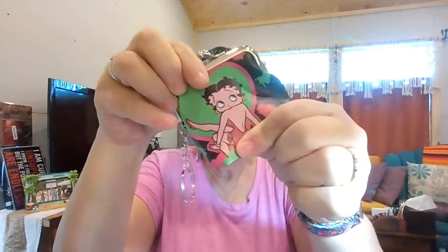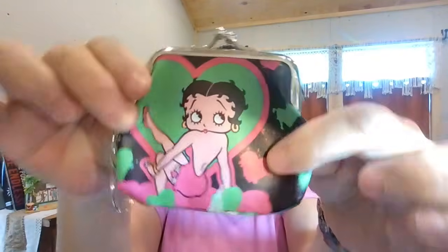This sells for $9.99. And this is a thank you that Jesse just put into my box for shopping with him. He knows how much I love Betty Boop. So I've got to get the white sticker tag off the bottom of there because I've got the sticker on the back. But yeah, Betty Boop.